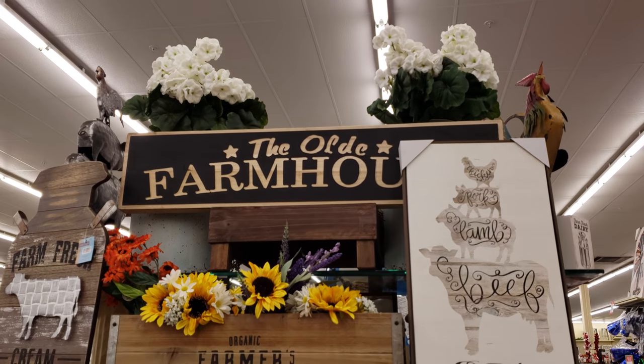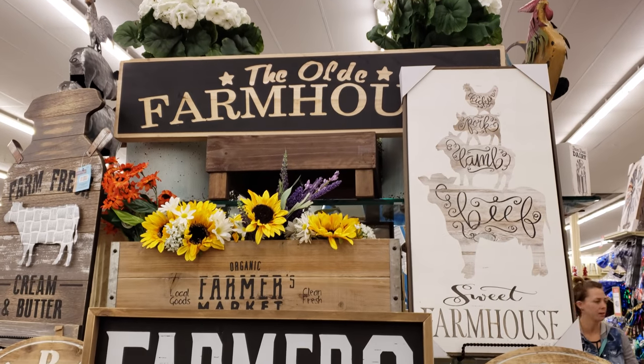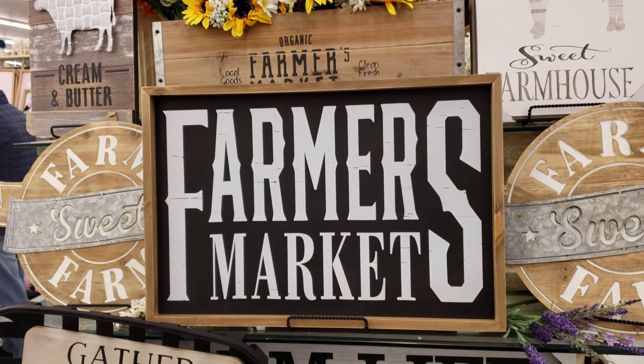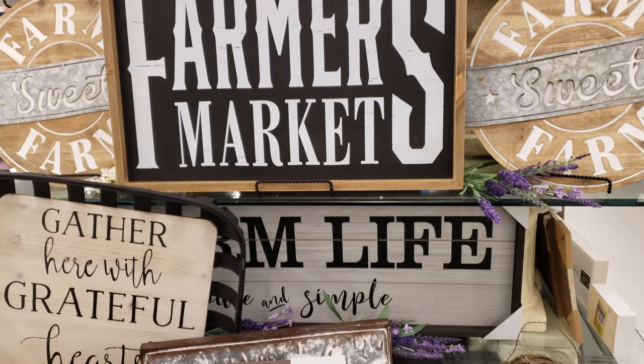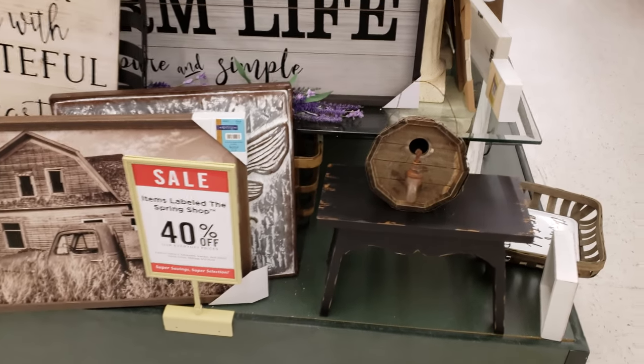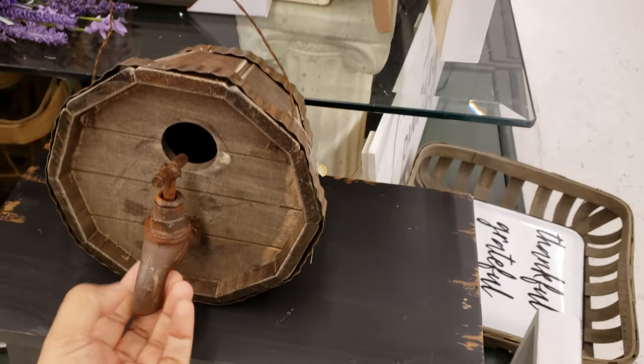Hey everybody, I am in Hobby Lobby and decor is 40% off. We have a lot of new decor they're putting up right in front. As soon as you walk in, it's going to be more of a farmhouse style. Oh, that's pretty neat. I like this. Look at that.